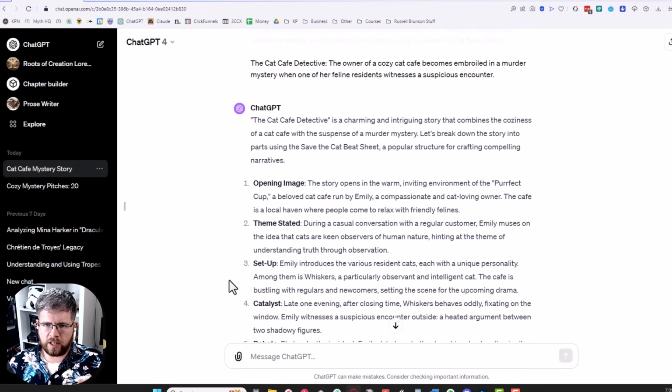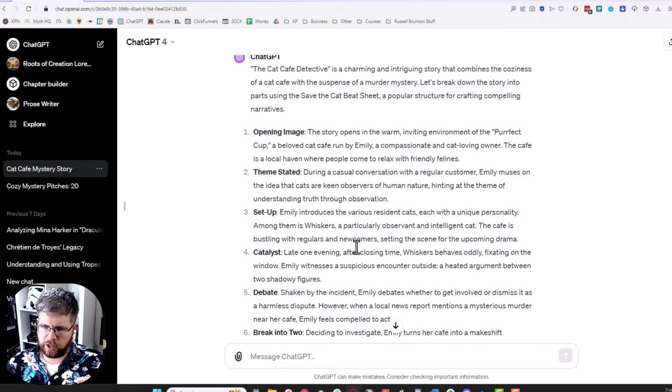All right, so let's look at ChatGPT first. It says, opening image, the story opens in a warm, inviting environment of the Perfect Cup, a beloved cat cafe run by Emily, a compassionate and cat-loving owner. The cafe is a local haven where people come to relax with friendly felines. During a casual conversation with a regular customer, Emily muses on the idea that cats are keen observers of human nature, hinting at the theme of understanding truth through observation.